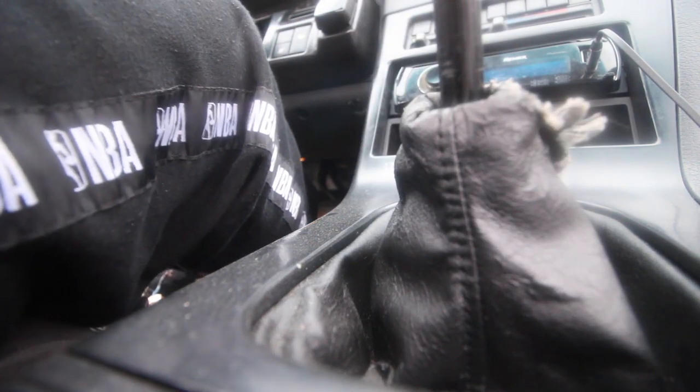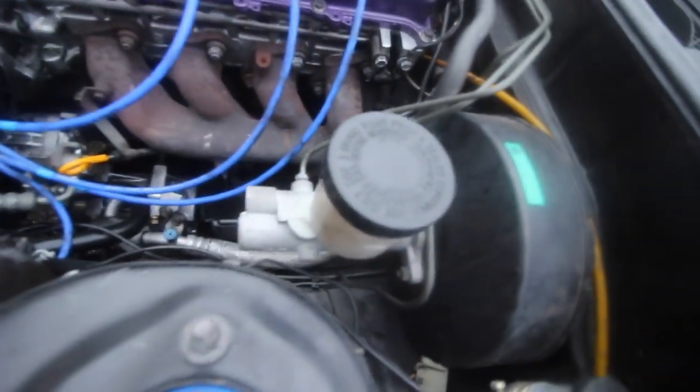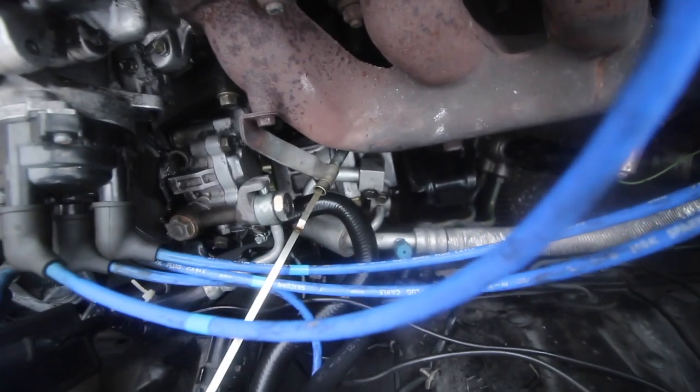Oh, the fans are still on. Is there a switch somewhere? Where's our switch? Gotta love 240s, bro. She smells a bit oily, that's for sure. I wonder if there's any oil in it, first of all. There's something in there.